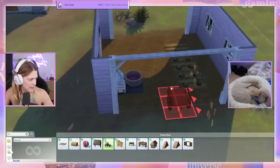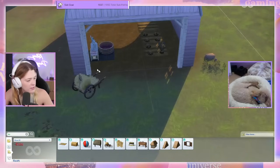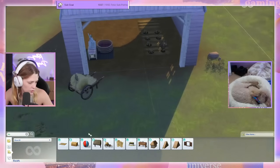Could put something like this outside. Look how cute that is. Oh my gosh, this is so cute. Put like a little guy here. Does it come in pink? Do you come in pink? You don't come in anything. All right, rude. That's so rude of you.